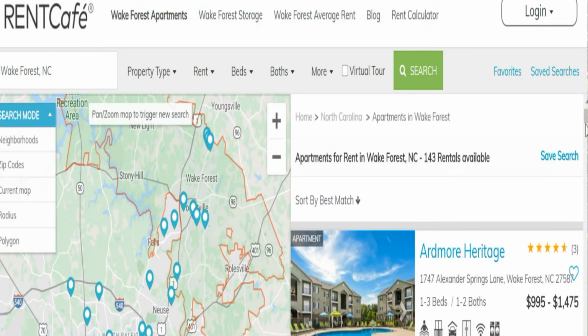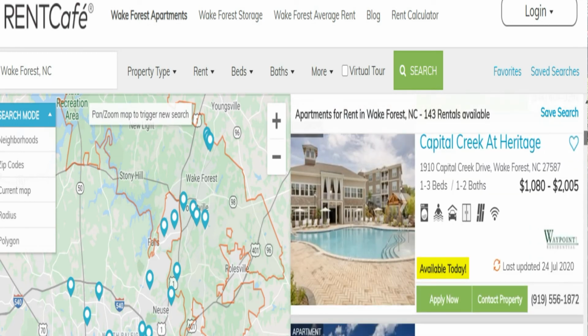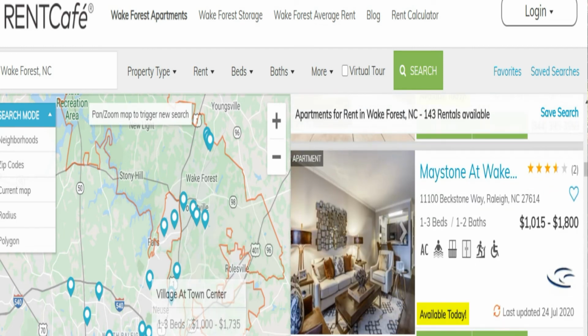Okay, so we know what buying a typical home in Wake Forest is going to cost you, but what about renting? According to the website rentcafe.com, the average cost for a 1-bedroom apartment in the town of Wake Forest is nearly $1,200 per month, while a 3-bedroom apartment will set you back around $1,500 per month. Speaking of apartments, there are quite a few brand new apartment communities that have recently been built throughout the town of Wake Forest. Right now, there's another 2 that are actually in the planning stages.